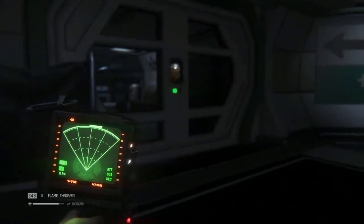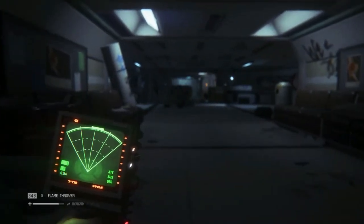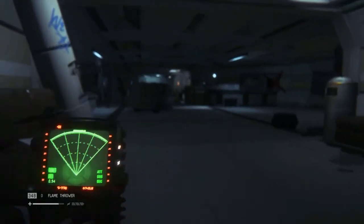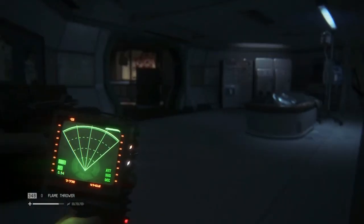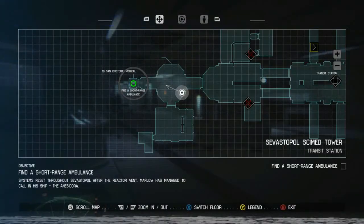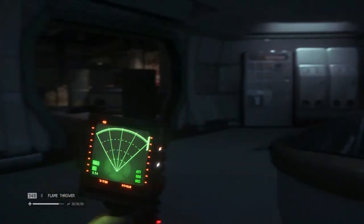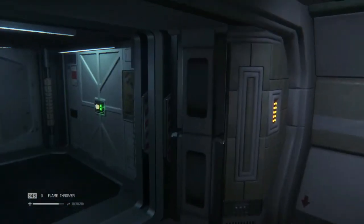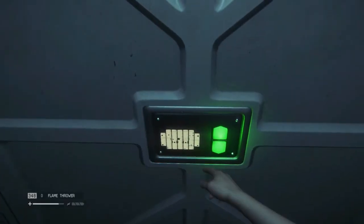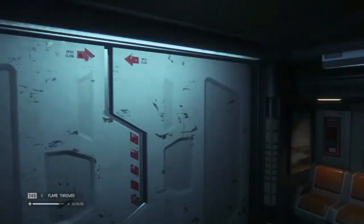Okay, so there's a blip on the motion tracker. If I'm not wrong, I think you only deal with one alien at a time for most of the rest of the game. Fortunately, you don't have to deal with two of them like we did back at their nest. I think I need to go right here. Yeah. So let's ride this elevator.